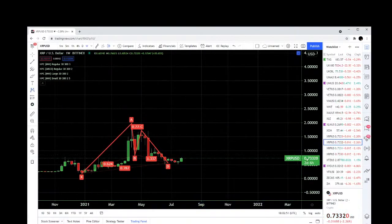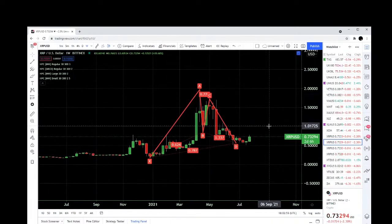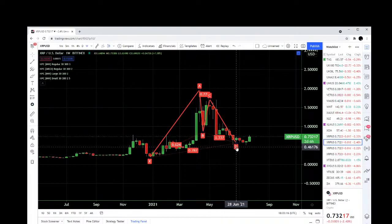So that's a perfect Gartley, folks. That's Bitfinex on a weekly. And no surprise that we're seeing that stabilize at 56. Not so much that it has a Gartley formation because your B point is at a 618. But we're looking for the 786 there to hold.